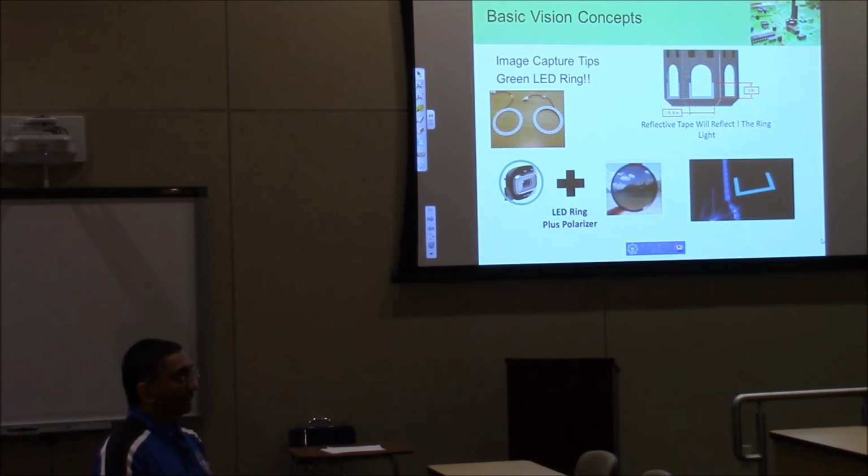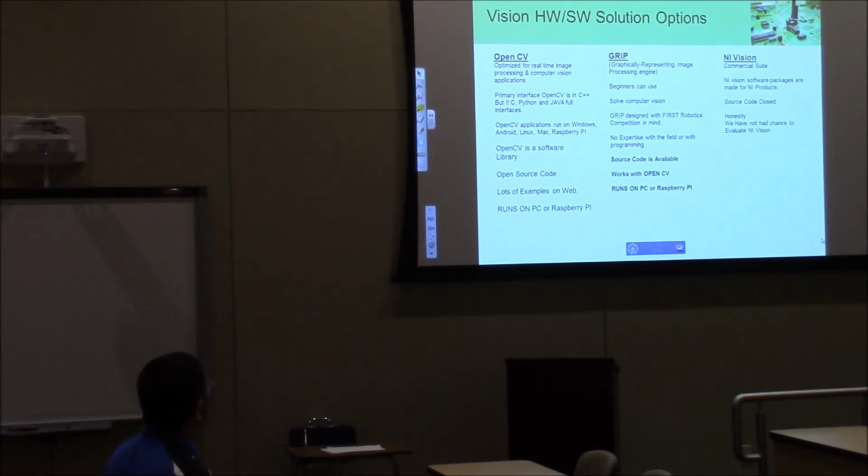What is OpenCV? It's a computer vision processing library that runs on Windows, Android, and Raspberry Pi. What's behind GRIP is a little bit of OpenCV. So it's just image processing? It's image processing, that's all it is, yes. You can write code in Python, Java, or C++, and there's a lot of Python code for OpenCV out there.